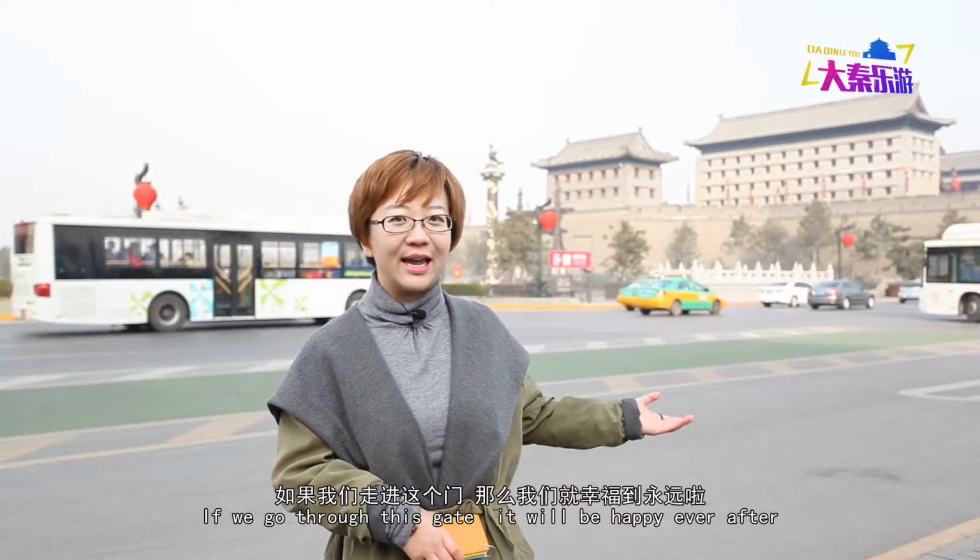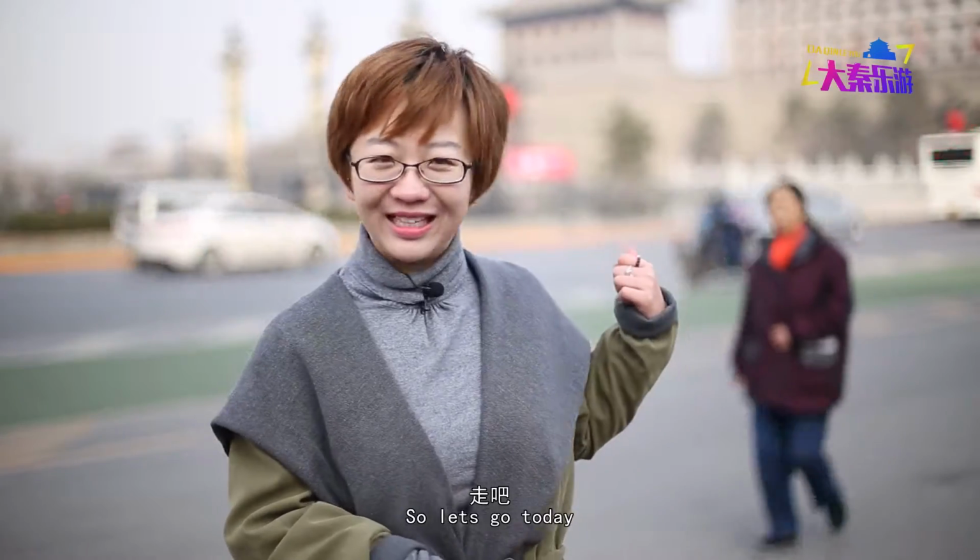South Gate, we also call it Yongning Gate. Yongning means, in Chinese, forever peaceful. So if we go through this gate, it will be happy ever after. So let's go today.